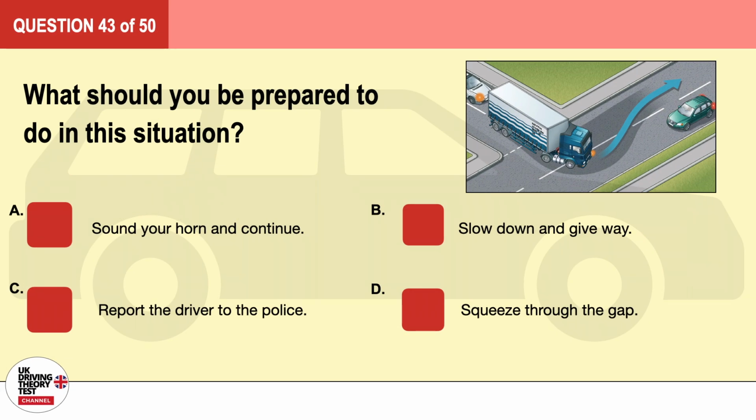Question 43. What should you be prepared to do in this situation? A. Sound your horn and continue. B. Slow down and give way. C. Report the driver to the police. D. Squeeze through the gap.